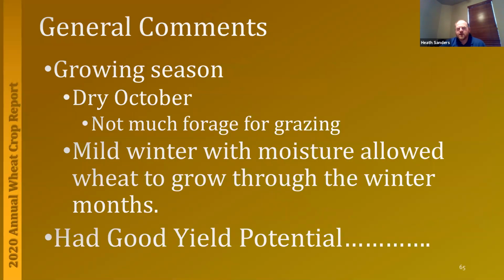So just some general comments about the growing season. Pretty dry October. Normally when we try to shoot for planting wheat in October for grain, we were drier. We didn't get the forage that we typically would get during that time frame, that accumulation of forage into October and November. So forage for grazing was limited. Overall, we had a pretty mild winter, and we had some moisture that allowed the wheat to grow through the winter, especially into the December, January, February timeframe, where the wheat really grew more than we would typically see due to that mild winter.